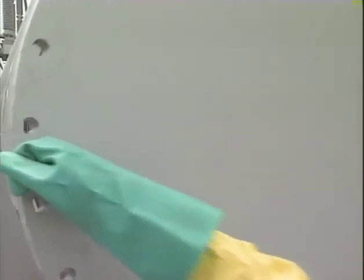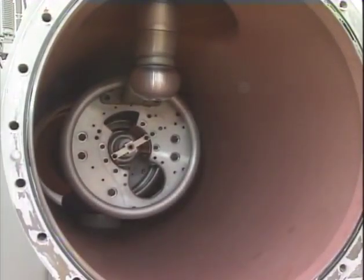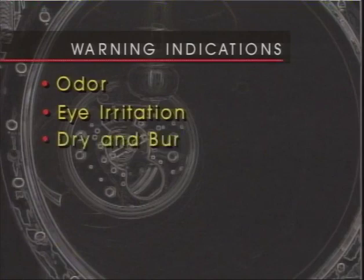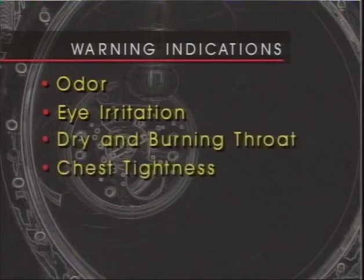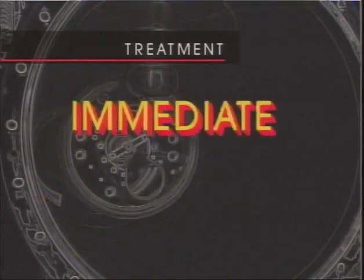If decomposed SF6 gas is accidentally inhaled, there will be certain warning indications. The indications include a pungent and unpleasant odor, such as the smell of rotten eggs or a burning battery, eye irritation and tearing, a dry and burning throat, chest tightness, and skin irritation. The treatment is immediate evacuation to an uncontaminated area. If the warning signs are heeded immediately, the effects are reversible, and there is typically no long-term damage.